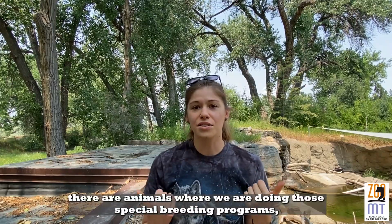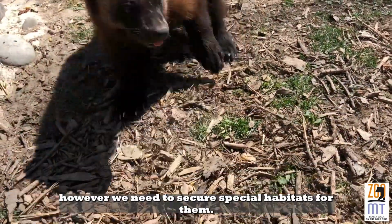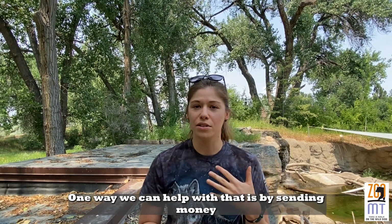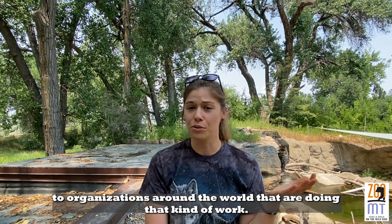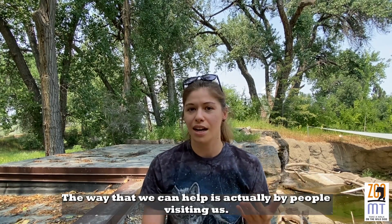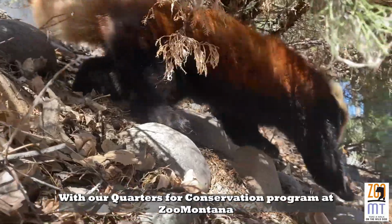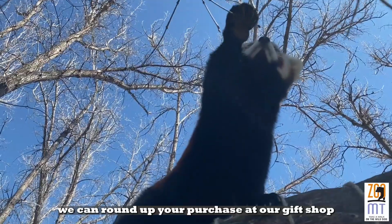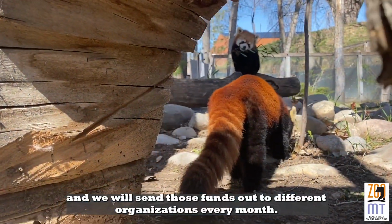There are some animals where we are currently doing those special breeding programs. However, we need to secure special habitats for them. One way we can help with that is by sending money to organizations around the world that are doing that kind of work. And the way that we can help is actually by people visiting us. With our Quarters for Conservation program here at Zoo Montana, we can round up your purchase at our gift shop, and we will send all those funds out to different organizations every single month.